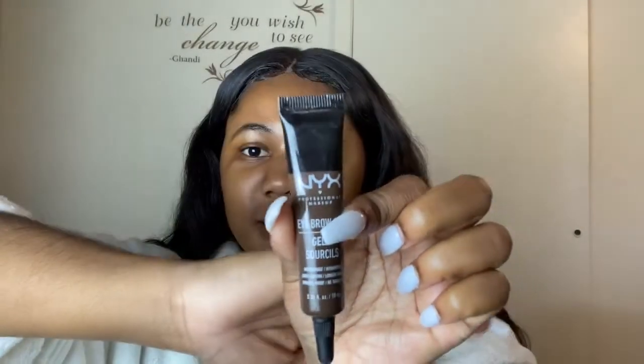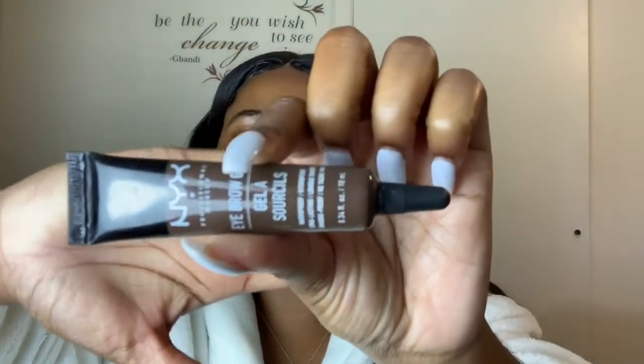I don't even really use primer like that, but I use it sometimes, like when I remember. Other than that, I basically just use that Pond's moisturizer as my primer as well as moisturizer. Holy Grail, I swear by this. The NYX eyebrow gel.